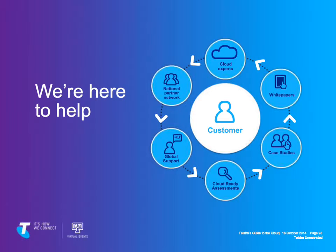The most recent one we've just done is with CPA, which is called the Guide to the Move to the Cloud, and we will be sending that out post this event, and you can use that as a guide to looking at where cloud would best fit inside your business.